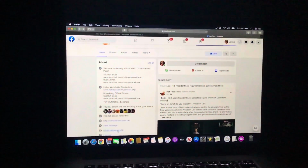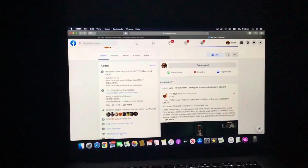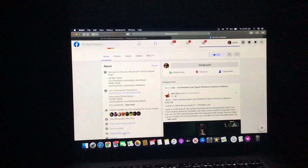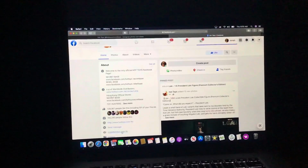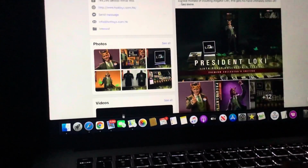We have a new Hot Toys. The one Loki wants to sell collectible. President Loki, Loki 1/6 scale President Loki collectible figure, collection edition. Here it is. Let's take a look at some new images of him.